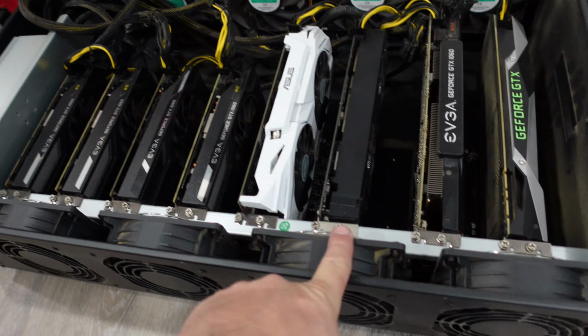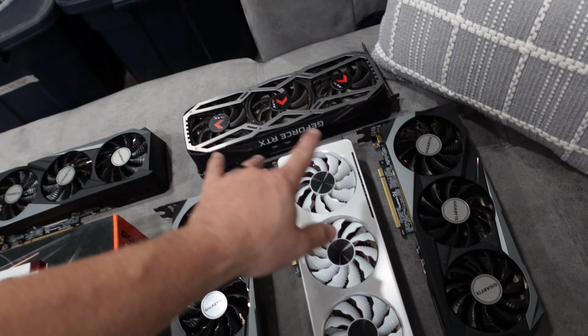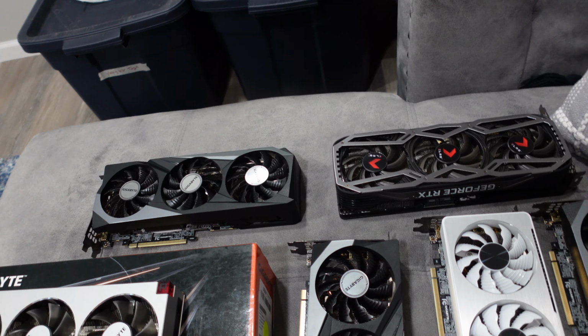These are all 3070s. I've actually been moving through cleaning them. A little sticker on the bottom says cleaned. I think I have 2 left. I've been doing those during live streams.